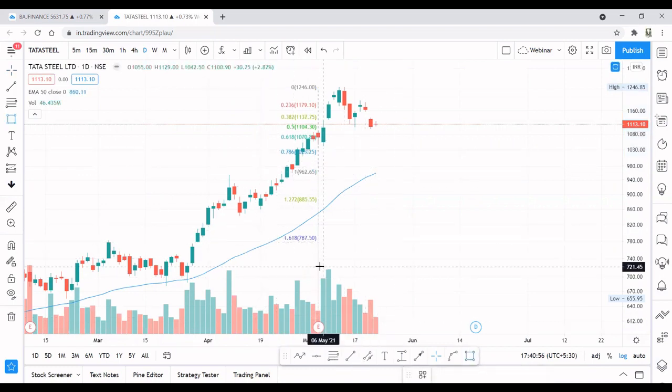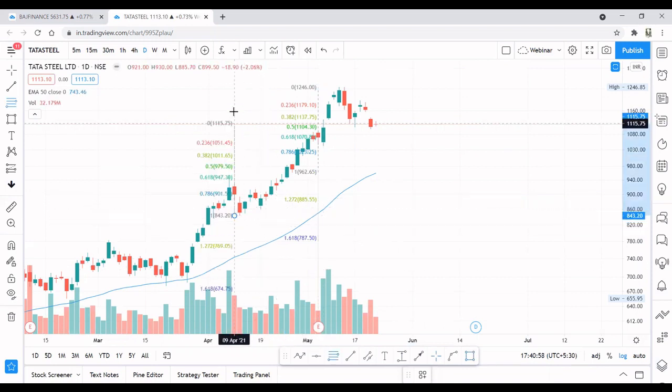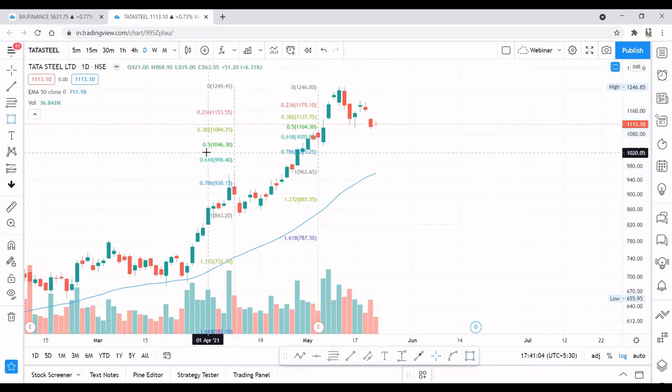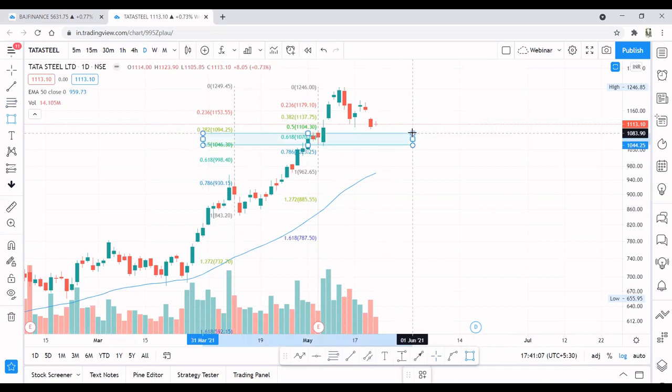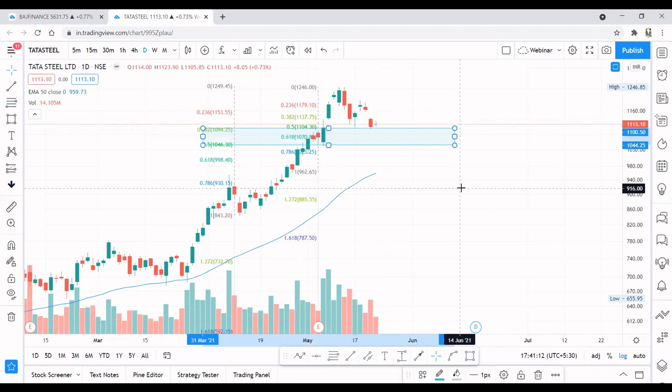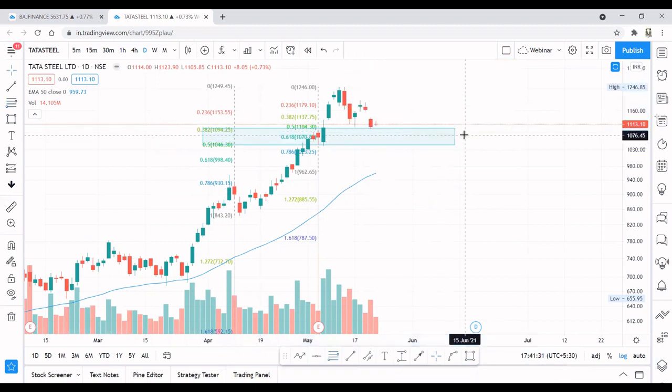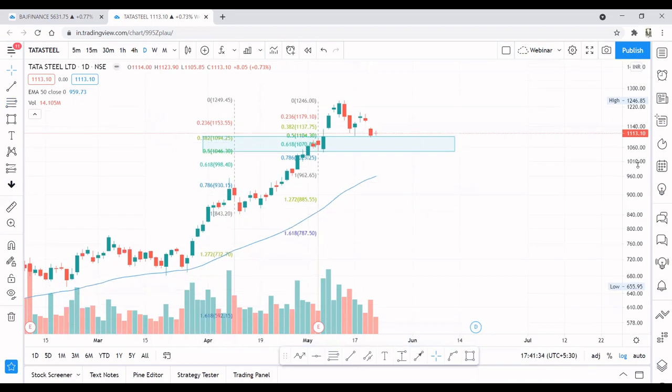Again, the same pattern. So 1050 to 1100 level is a good support over here, and one should look to add over here. And the targets would be 1200 and 1250. Above 1250, we can see 1300 levels, 1300, 1350.